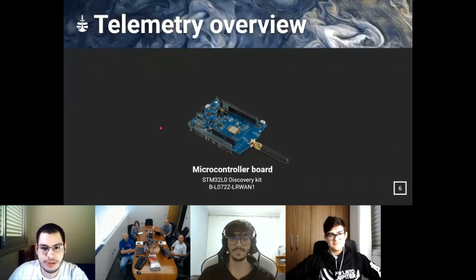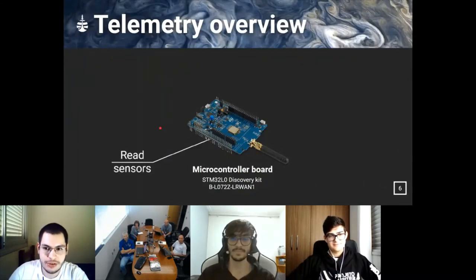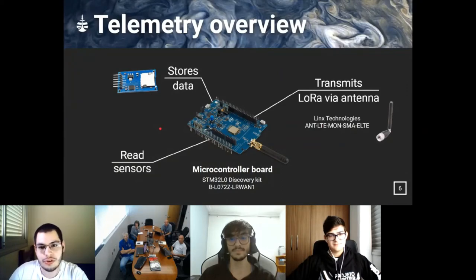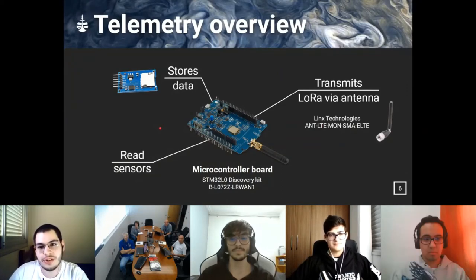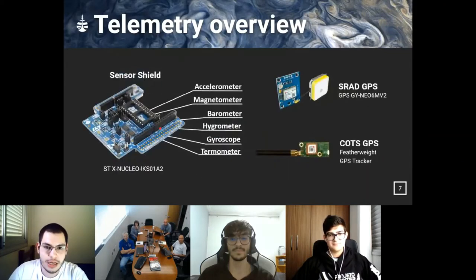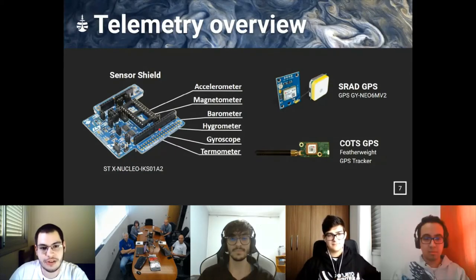The subsystem uses a microcontroller board to read sensors, store data, and transmit it via LoRa. In order to do so, there is a 50 ohm antenna used to send signals at 915 megahertz. Additionally, we have a sensor shield connected to the microcontroller, which is responsible for taking inertial, atmospheric, and magnetic measurements. There is also a GPS based on a u-blox IC and a commercial off-the-shelf GPS operating redundantly, so as to be able to find the rocket after the flight.